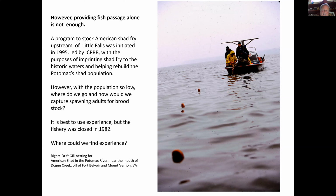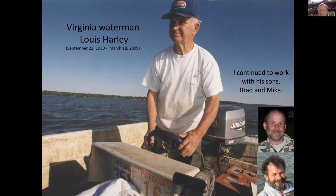But again, stocking the fish isn't enough. Where am I going to go? What do I know? I knew enough to go to experts at catching shad. I went to watermen. Again, the fishery was closed in 1982. But I went to a waterman that I knew, Lewis Harley, and talked to him. I said, would you be able to help me out here? Here's the idea. We're going to go out and net these shad and get the eggs, take the eggs to the hatchery, and then stock them in the Potomac. He said, yes, I will.